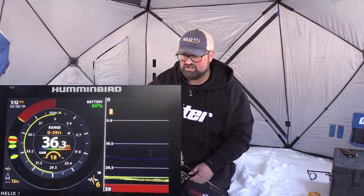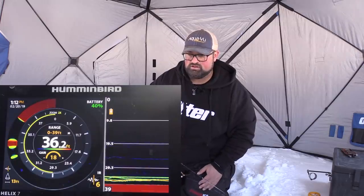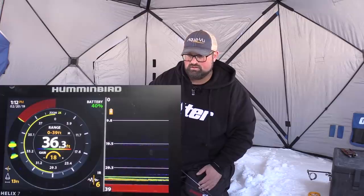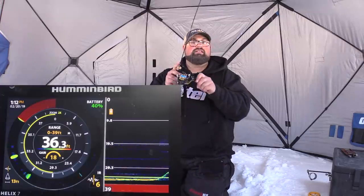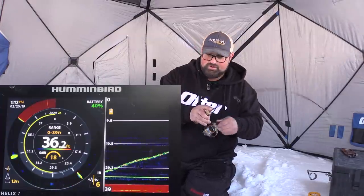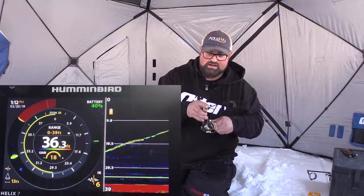Mark just started following my jig instantly. Come on, look at that, instantly, as soon as I got down there. Come on. Got him, that was instant, as soon as I got to him. Little tungsten jig with the tip of the mealworm, of course. But that spoon, he had lots of opportunity to look at it.